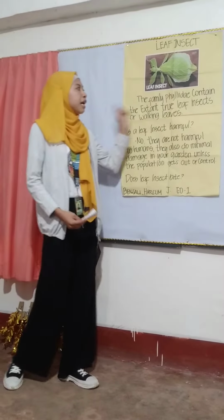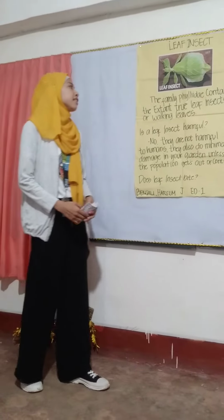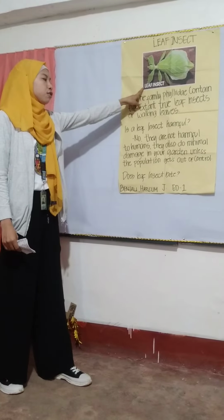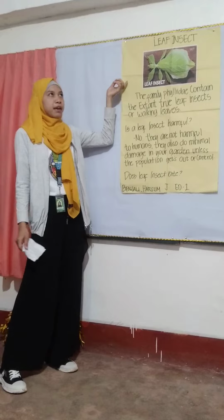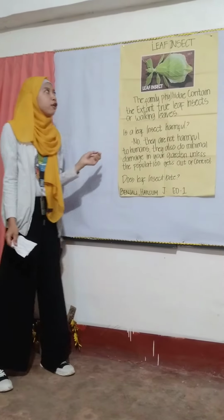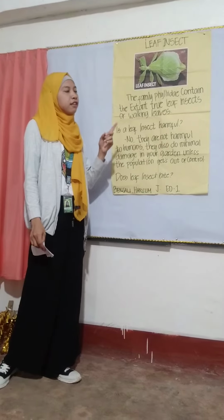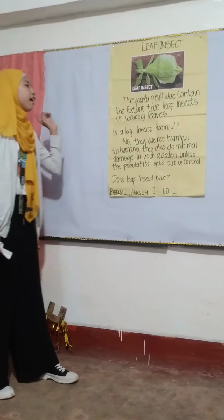The family Phyllidae contains the extant true-leaf insects or walking leaves. So, the other term for insect leaf is also walking leaves. These insect leaves originally occur from Southeast Asia, then from Southeast Asia to Australia.